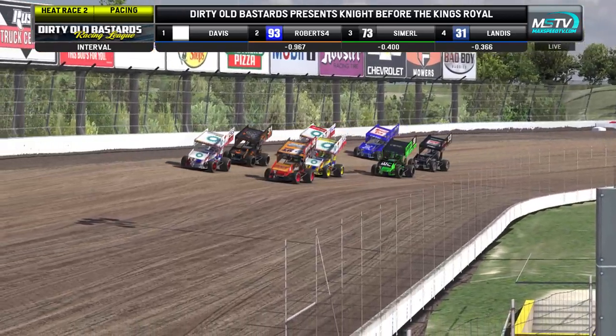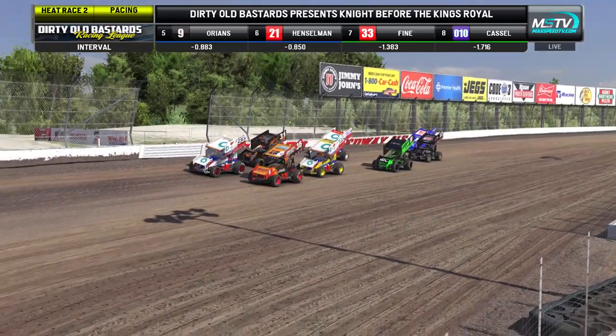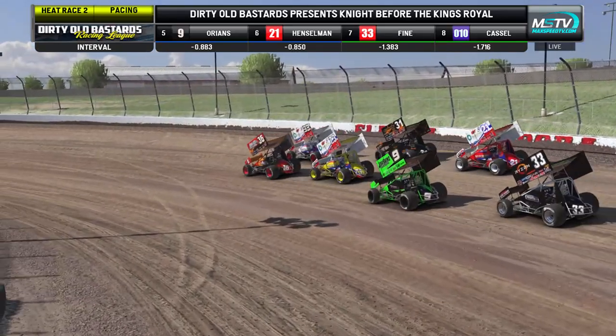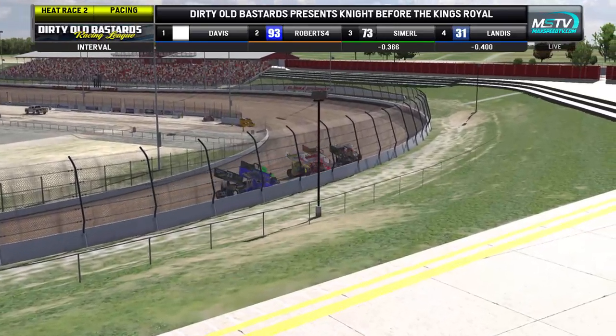31 machine, Tyson Landis running a dirty hillbilly photo. See that just under his wing there. Dirty hillbilly gorilla. I miss that guy. He's a hoot. I like him a lot.